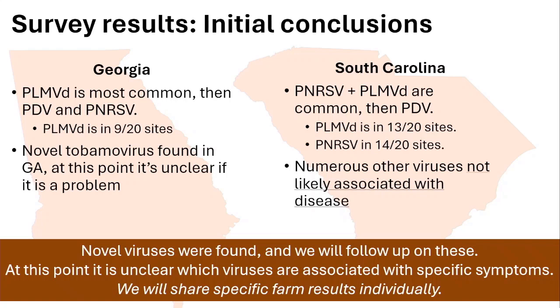And I also want to say I took the farm names out of the tables that I presented, but of course if you're interested in the results from your specific farm, if yours was one of the places that we sampled from, I can pull up the data later, and we will also send out individual reports once we have all of the data analysis completed.